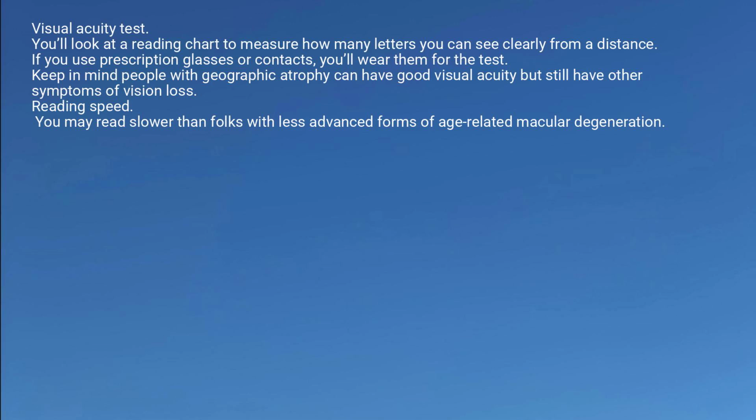Visual acuity test. You'll look at a reading chart to measure how many letters you can see clearly from a distance. If you use prescription glasses or contacts, you'll wear them for the test. Keep in mind people with geographic atrophy can have good visual acuity but still have other symptoms of vision loss. Reading speed. You may read slower than folks with less advanced forms of age-related macular degeneration.